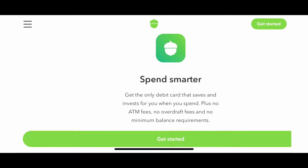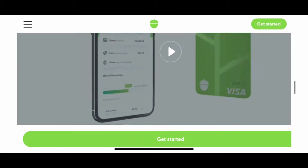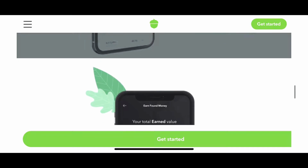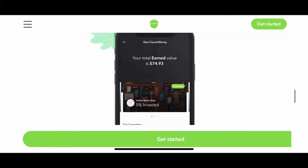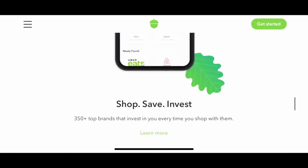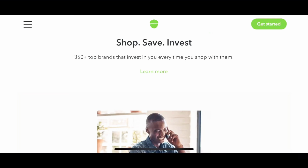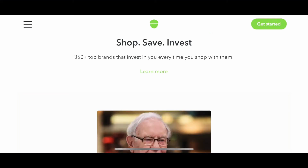Spend smarter. Get the only debit card that saves and invests for you when you spend. Plus, no ATM fees, no overdraft fees, and no minimum balance required. They have a picture and a video right here of the Acorns debit card. And this is what the app looks like. Shop, save, and invest. 350 top brands that invest in you every time you shop with them.